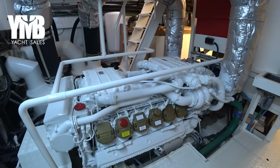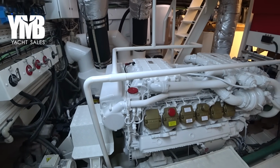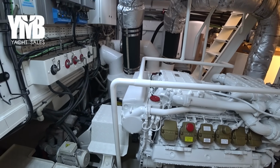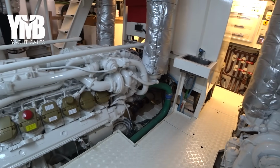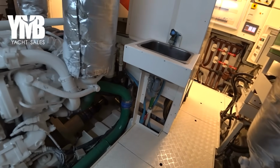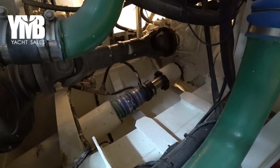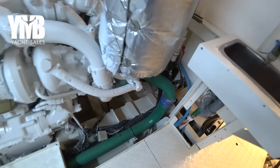Now I will provide more photos on the website. If you want to learn more about this boat, you can visit her webpage by using the link in the video description below, and I will provide more photos underneath the engines, which looks nearly the same cleanness as you can see on the top of the engines.